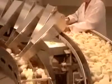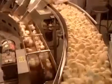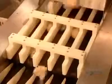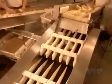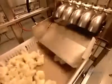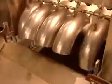Each chute feeds a separate conveyor belt. An optical counter tracks the number of males and females. The chicks now fall into specially designed transportation boxes, 102 chicks per box.